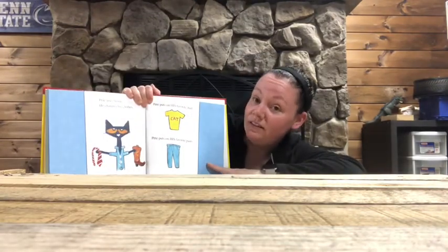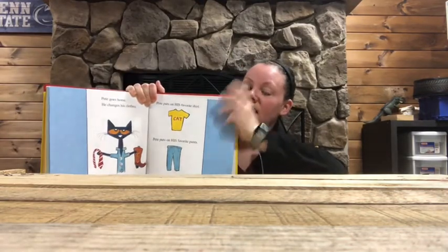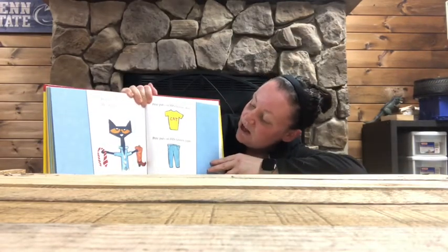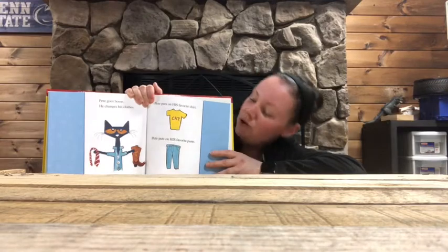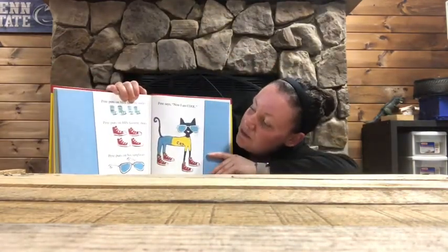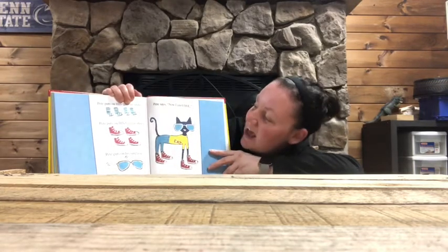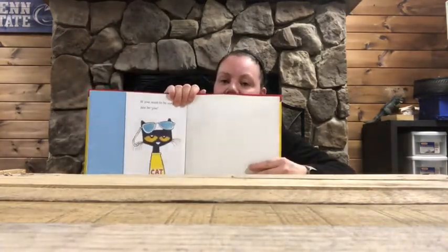He puts on his favorite shirt, which is yellow, and it says the word cat on there. It has 3 letters, C-A-T. And he puts on his favorite pants. What color are his favorite pants? Yep, they're blue. So now he has on just a yellow shirt and blue pants. He also puts on his favorite socks. Pete puts on his favorite shoes. Pete puts on his sunglasses. He says, "Now I am cool." Now he's ready to go. If you want to be cool, just be you.